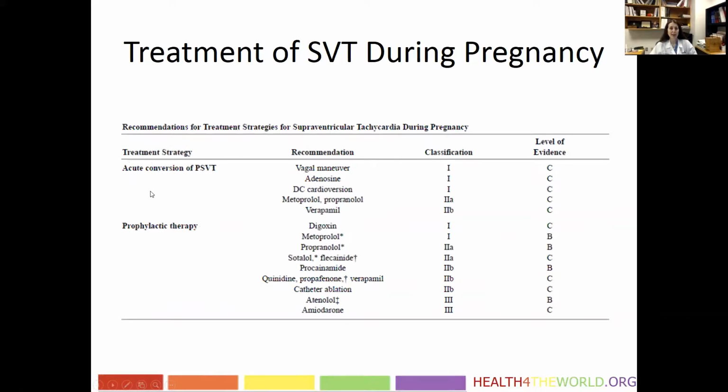So during an acute episode of SVT, vagal maneuvers, class 1 indication, adenosine, it is safe and it works. Cardioversion, if the mother is very unstable, and then intravenous metoprolol, propranolol, verapamil, first line of action.